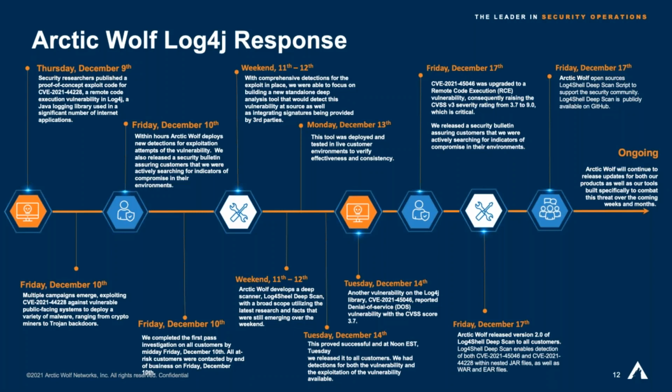On the 10th, we had proactively gone and done a first pass across all of our customers to do an investigation to see if we had any customers that were actively affected by this particular exploit. At that point, all at-risk customers were contacted by the end of the day on Friday. We actually, kind of anecdotally, had everybody up to senior VP level on the phone contacting customers to let them know if they were vulnerable or not.